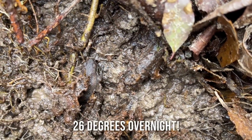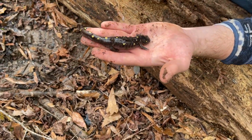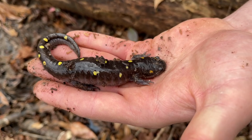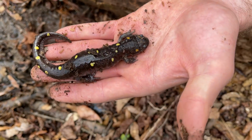This is amazing. There's a chorus frog there and a big spotted. Here's a look at that spotted. Good size, reduced spotting. Will wants to see a nice one with big orange spots, so we're going to try to find a better looking one, but nice size spotted.